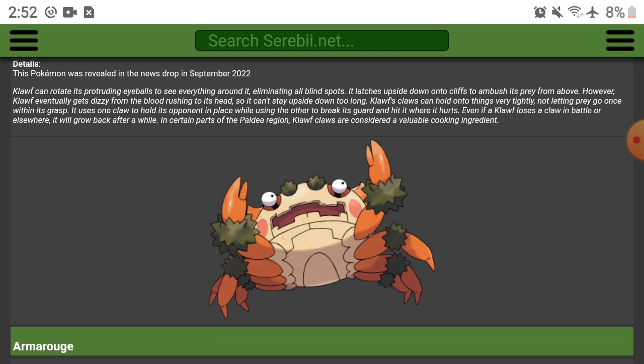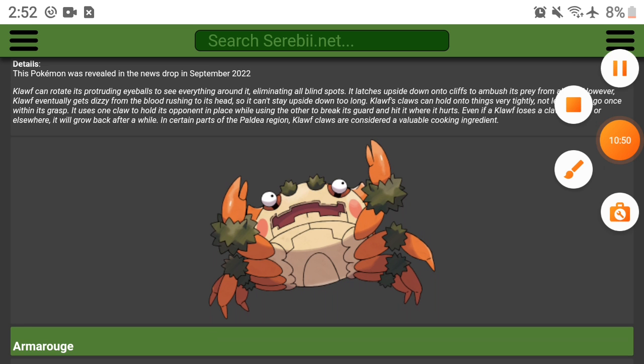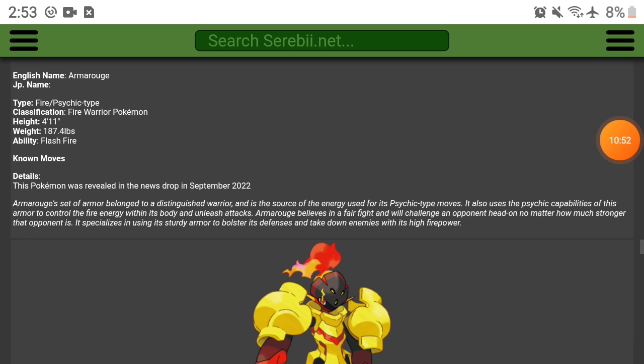Very interesting. Cloth appears to be a really cool Pokemon, and it's also used as a Titan Pokemon, which is similar to Alpha or Totem Pokemon, which is pretty cool. Now let's take a look at Marouge, the Fire Warrior Pokemon. It is a Fire and Psychic type and has the ability of Flash Fire, which boosts its special attack once hit by a fire move.